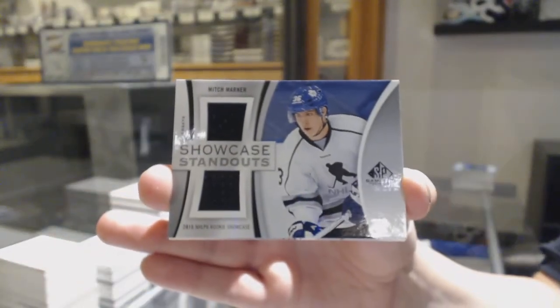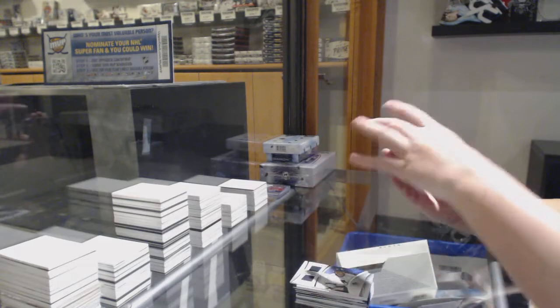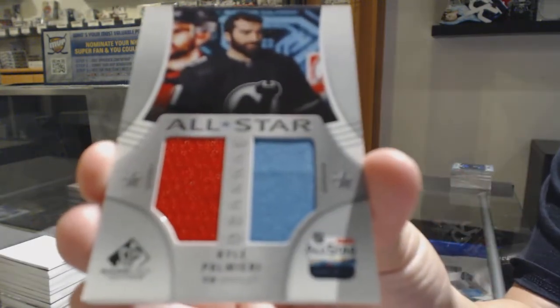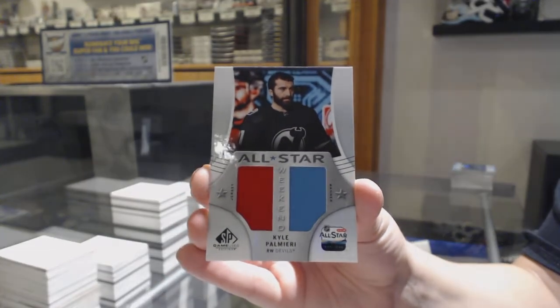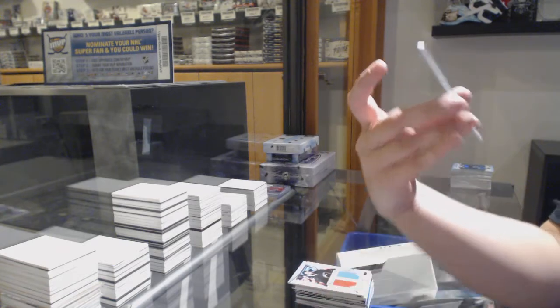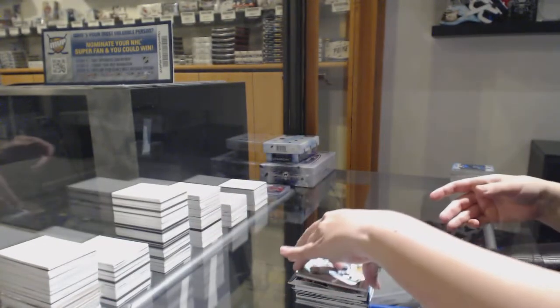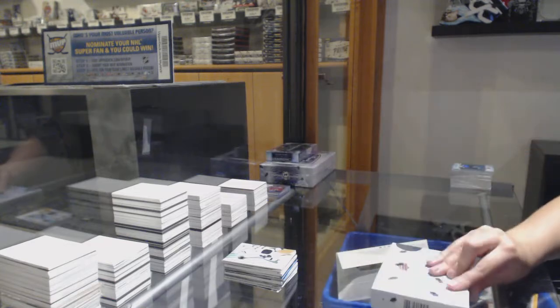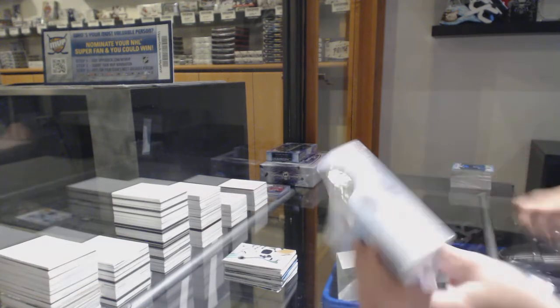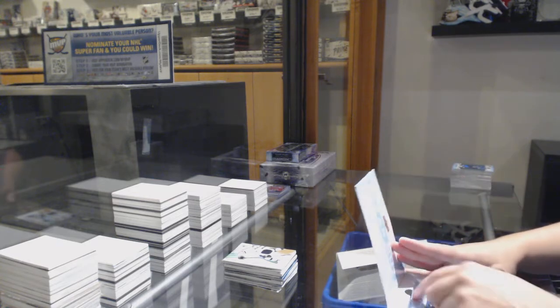We've got a showcase standouts for the Toronto Maple Leafs, Mitch Marner. All-Star Weekend jersey banner for the New Jersey Devils, Kyle Palmieri. And we've got a rookie jersey number to $5.99 for LA, Blake Lizotte. We've got a rookie auto for the San Jose Sharks, Dylan Gambrell.